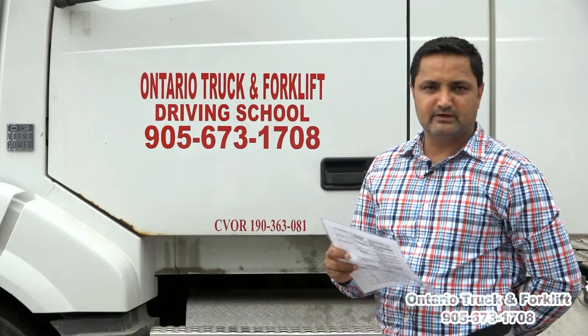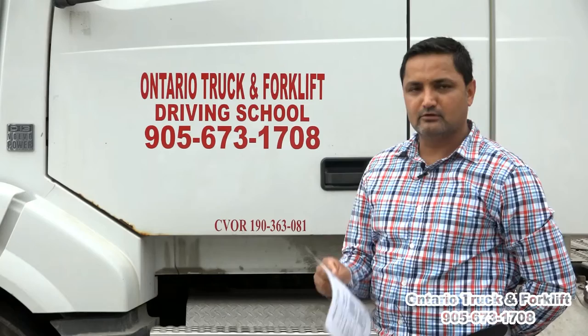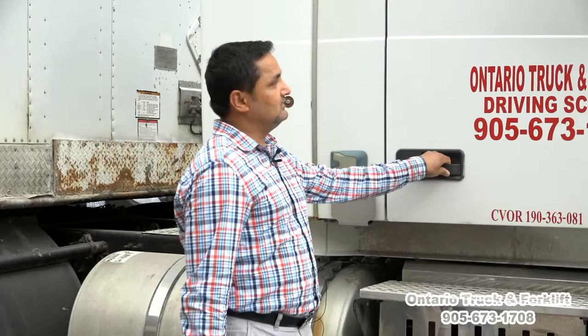truck. Any cab or sleeper door fails to close securely. That is a major defect. If we have a major defect, we get to call the owner, write on logbook, and we cannot drive the truck. So we check the driver's side door. Now we have to check the passenger side door.